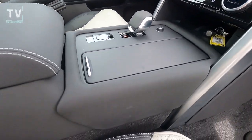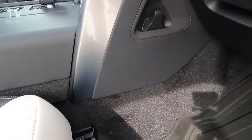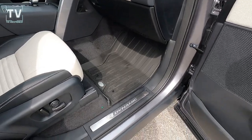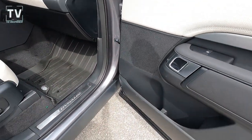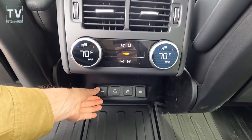11.4-inch touchscreen. Dual zone climate control. This little hook is a great place to put a bag or a purse. That way it doesn't move around or slide around. You can see the all-weather floor mats, additional speakers. Again, there's 8 speakers throughout, Meridian sound system.